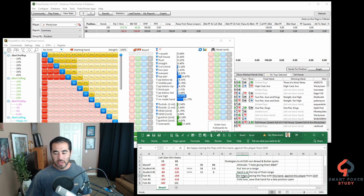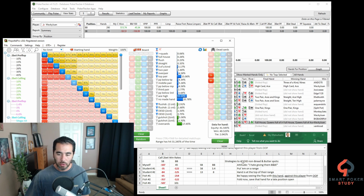And then also think about the situation, right? When you're calling this player's open raise with, let's just say, 10-9 suited, for example, before you call, you need to be happy seeing the flop with this hand against this player and out of position. If anything right there sounds ugly, sounds difficult, you don't want to play this player out of position, just fold. Sure, it's a 10-9 suited. You have equity versus their range. But why put yourself in a potential losing situation, especially one that looks bad to you?